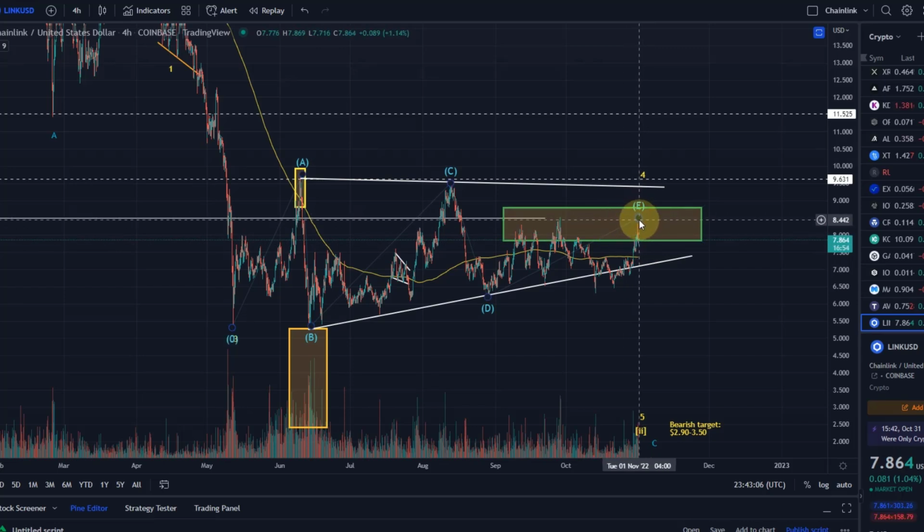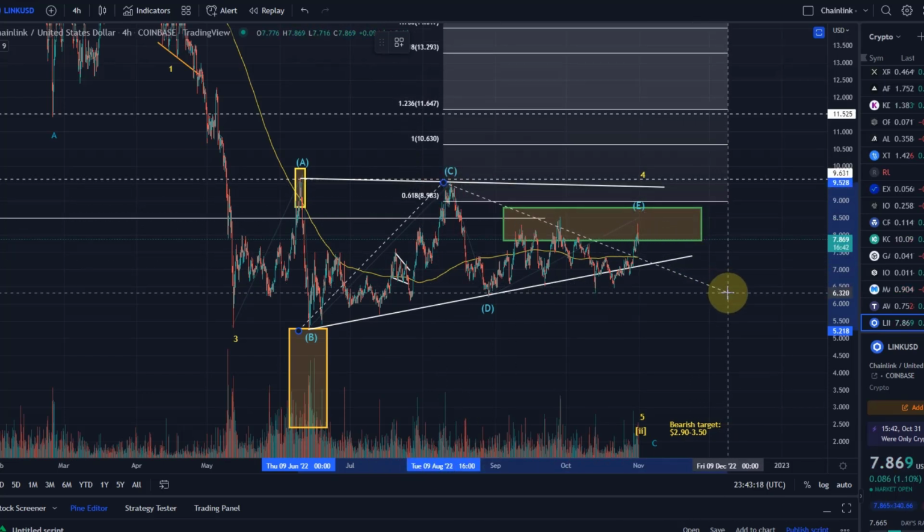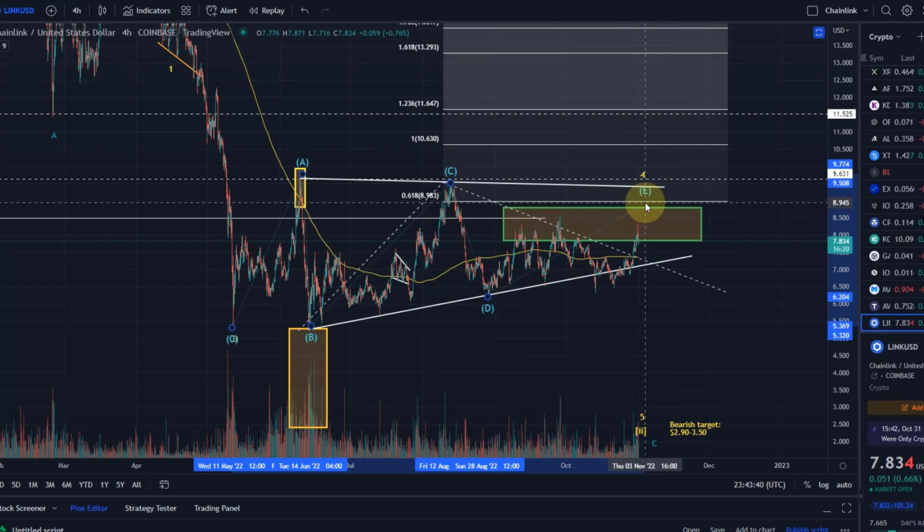But this wave E, ideally, if this is the correct wave count, should really move a little bit higher, and we can calculate here the target for the E wave. It should ideally reach the 61.8 fib extension of the C wave. So it should take us to around about 8.98, because we take the length of the C wave and add it to the low of the D wave, and the 61.8 extension is a key level, a key target for an E wave. So you don't always get there, but it is a key point.